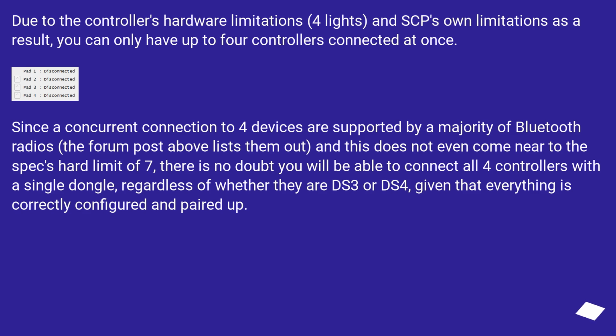Since a concurrent connection to 4 devices is supported by a majority of Bluetooth radios, the forum post above lists them out, and this does not even come near to the spec's hard limit of 7, there is no doubt you will be able to connect all 4 controllers with a single dongle, regardless of whether they are DS3 or DS4, given that everything is correctly configured and paired up.